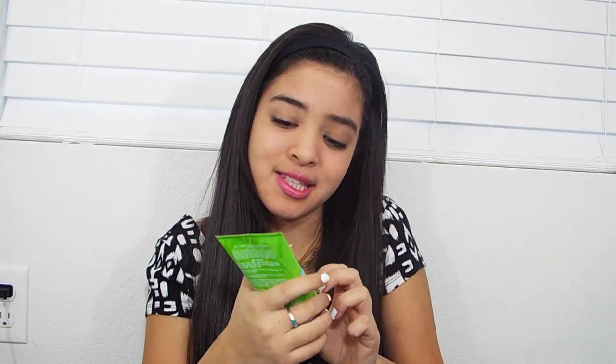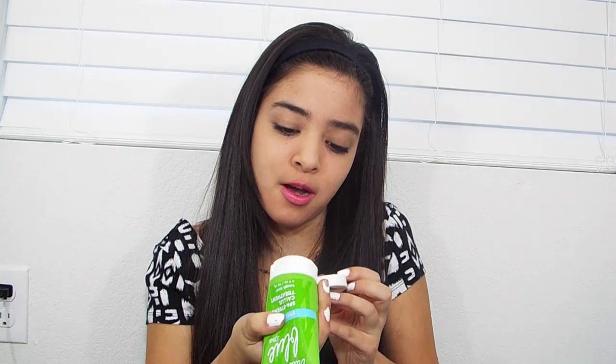Like, come on, girl, your feet get rough. But anyways, I got this at Bath & Body Works, and it's the True Blue Spa. And it smells really good. I really like it. It's like the minty scent, but it's strong.